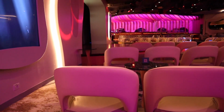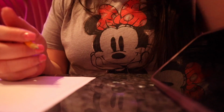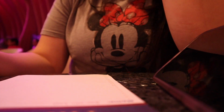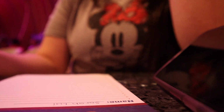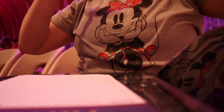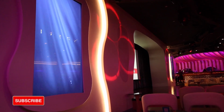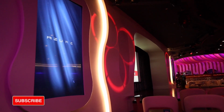We still had time to kill before dinner even after the show, so we headed over to Azure to join a trivia. It was the Disney Toons trivia. We didn't do that bad, but there were other people who obviously did better. The trivia host, I think his name was Ani, was super entertaining, and I really loved the energy he brought to the trivia.